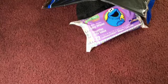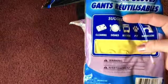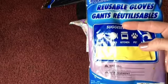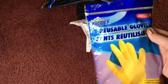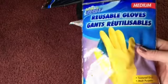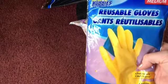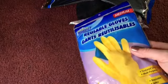And next thing is gloves, reusable gloves. These are the good ones. I actually needed a new pair, so I'm glad I got these. They have all different sizes. I got medium because large is just way too big for my hands, and I always end up ripping them off. Anyway, the big ones are just too big, but they have all different sizes.